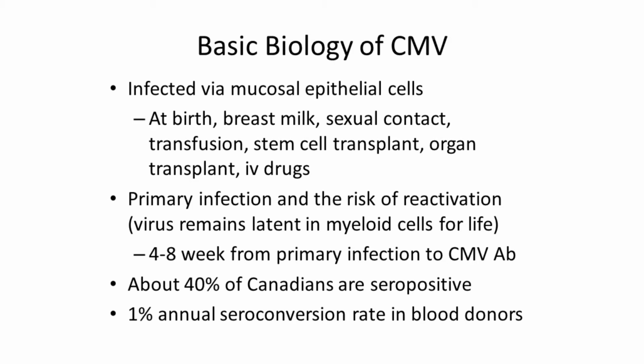About 40% of Canadians are CMV seropositive, and we have one of the lowest rates of CMV infection in the developed world. About 1% of CMV seronegative blood donors every year seroconvert, and that's just your chance of getting exposed to this virus and picking it up every year. So younger people are less likely to be CMV seropositive, and older donors are more likely to be CMV seropositive.